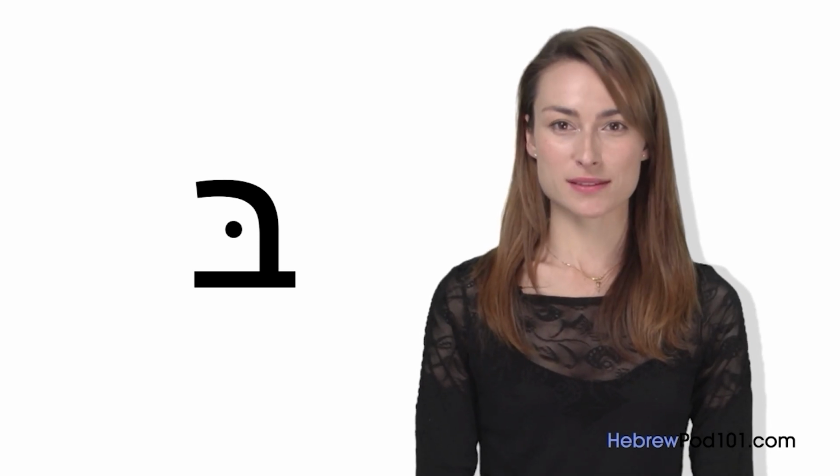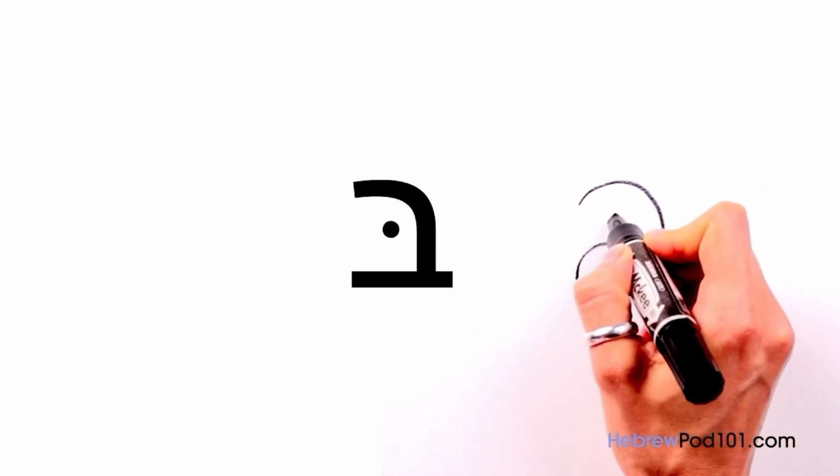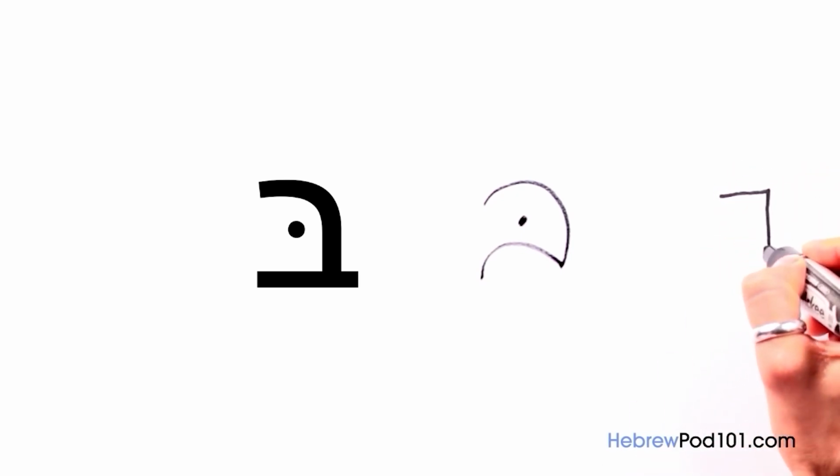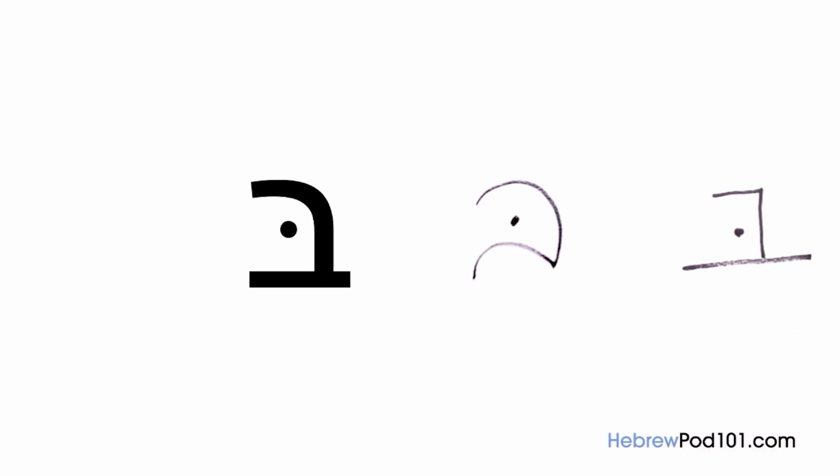Good, let's move on. The second character is bet. The sound of bet is b, and it looks like this. Pay attention to the dot. It has to be in the middle. The print version is like this. If you leave out the dot, bet becomes vet. The sound of vet is v, but we don't count vet as a separate letter in the alphabet.